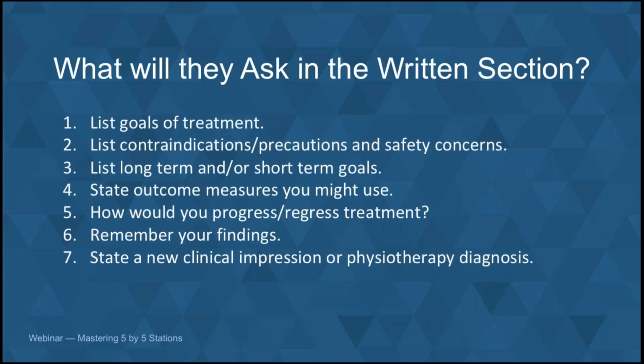So we're going to go through each of them. The first one is list goals of treatment. What I'm saying here is that you're going to have a clinical interaction, and these questions are very likely to be in those written stations, okay?